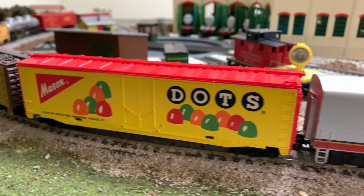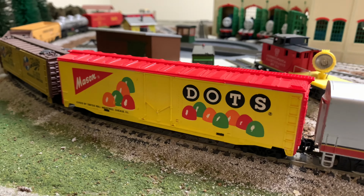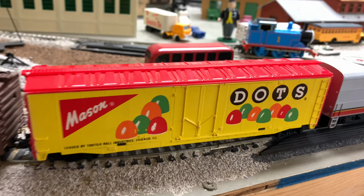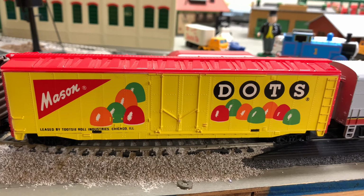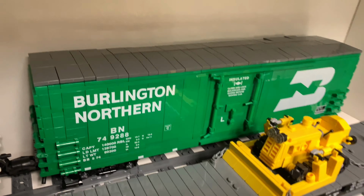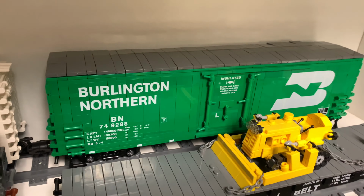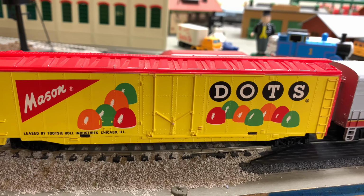But I got this out and running it on my layout. And I got the boxcar from eBay. And interestingly enough, this style of boxcar is the same style, and I forget what the type of boxcar is called, but it's the same one as the Burlington Northern boxcar that I made from the Brick Model Railroader instructions. It's the same exact boxcar, just painted differently.